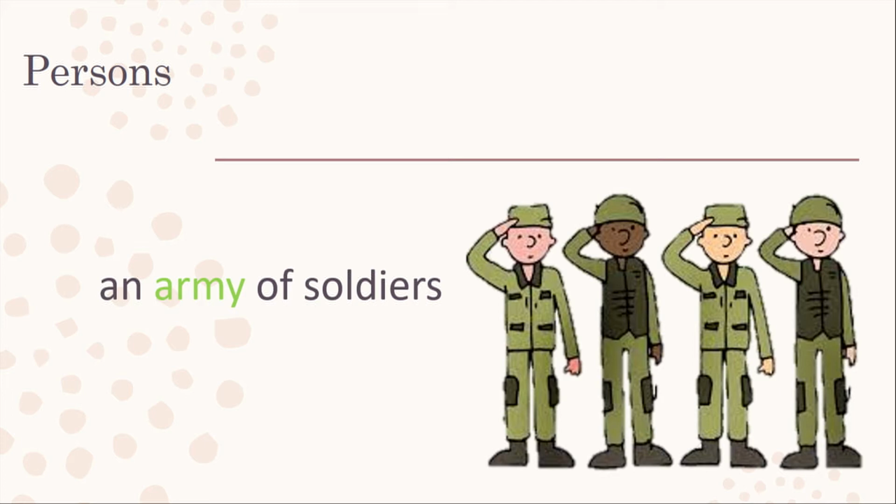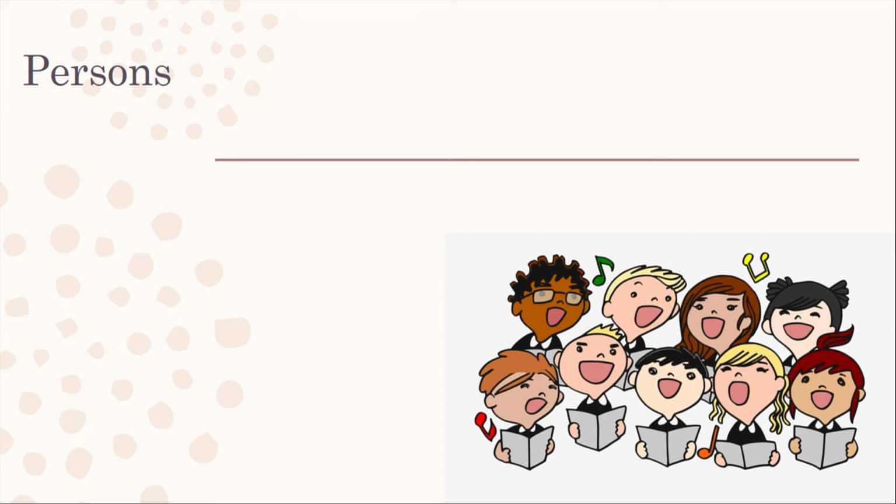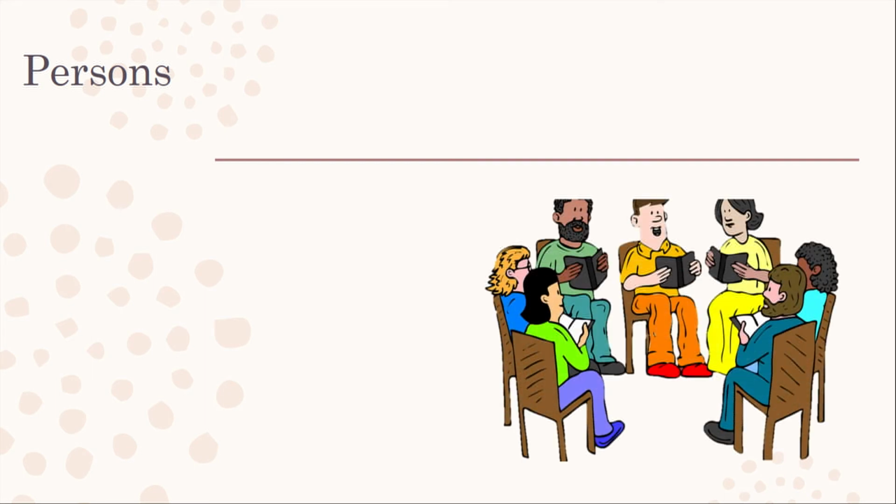And you will say, but miss, we just spoke about an army of ants. Yes, the collective noun army can be used for ants and it can be used for soldiers. So these collective nouns can be used for more than one noun. We have singers. When they are singing together, what do we call them? A choir of singers. Moving on. We have teachers. In your school, what will you call the teachers in your school? You will call them a staff of teachers. Yes.